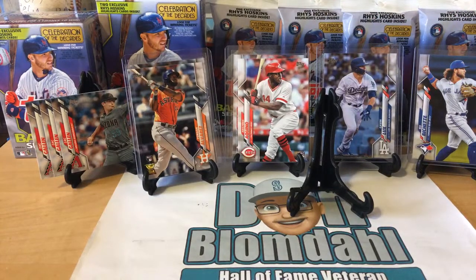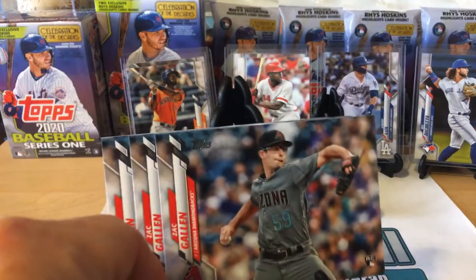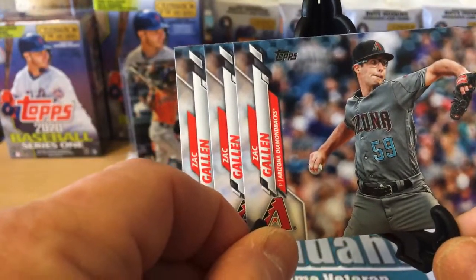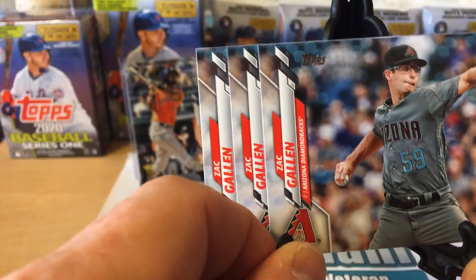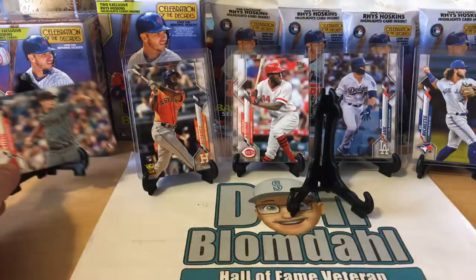Oh, he is the future ace of the Diamondbacks? Is that what that is? But he looks like he could still be in high school. I mean, look at that picture there. Look at his picture here. He looks like he could still be in high school. Look at that guy. He's like, I don't know what I'm doing here, but I'm going to try and get the ball over the plate. Hopefully nobody hits it. Just teasing, Kevin.